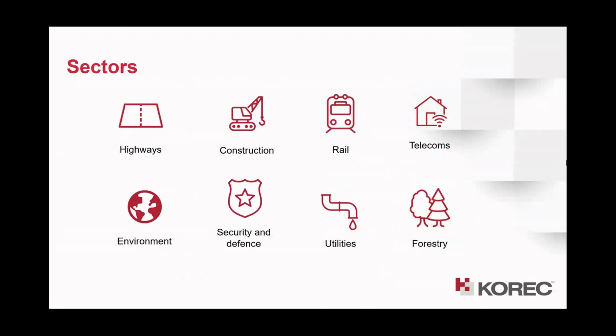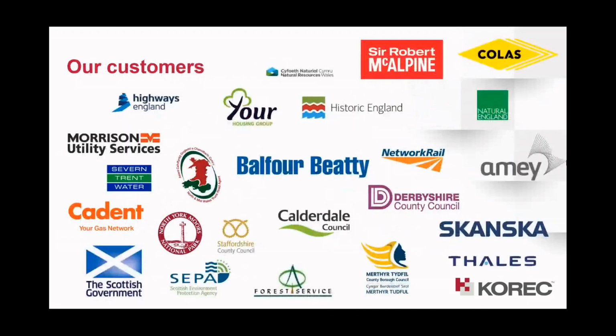And all of those solutions, especially for mapping, are focused around particular industry sectors: highways, construction, rail, telecoms and utilities, security, environment and forestry. And throughout those sectors, we've worked with a number of companies, whether that be large corporations such as Highways England or Network Rail, large engineering consultancies like Balfour Beatty, Skanska, Thales, Amey, but also central and local government, the utilities, environmental consultancies such as SEPA, the National Parks Authorities, the Forestry Service, and down to local authorities as well, people like Merthyr Tydfil County Council, Borough Council, and people like that.